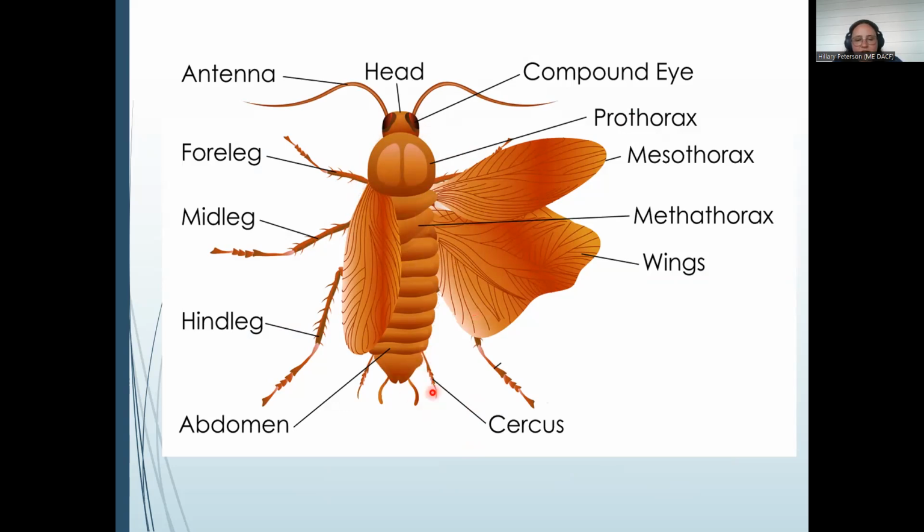The cerci, which again is a sensory organ, you can kind of think of them, not to be crass, as butt antenna. They sense a lot of different things. The abdomen, and again, this is showing fore, mid, and hind, the fore leg, the mid leg, and the hind leg.